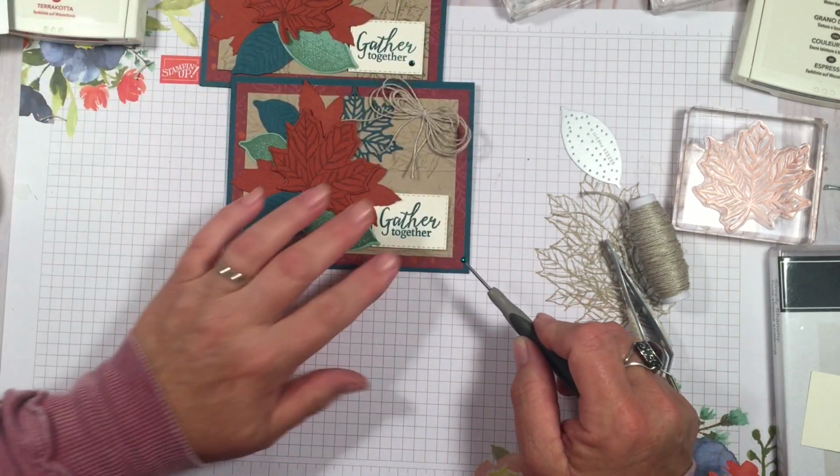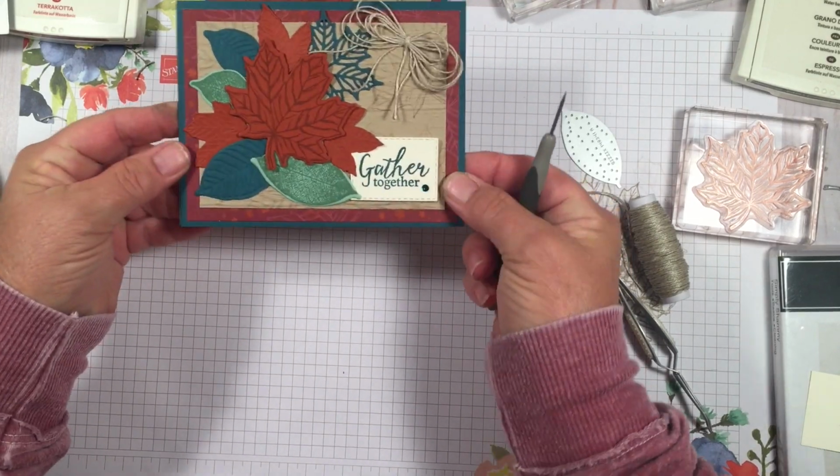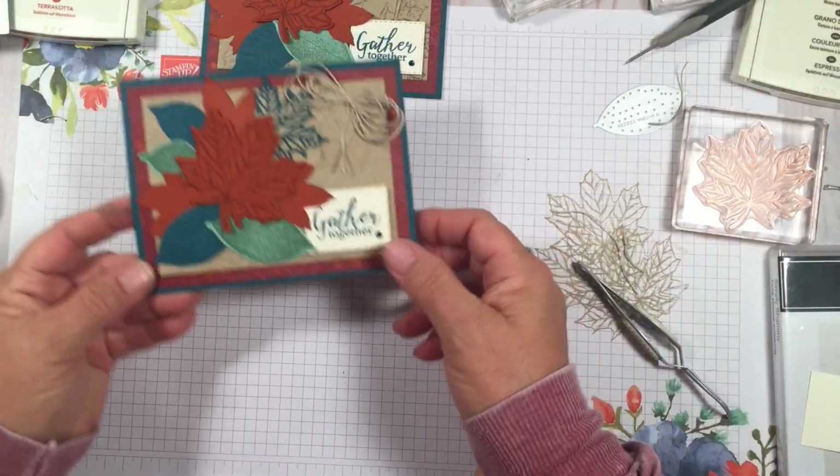Maybe. All right, and stick it right here for the little bling. Yay! I just love those colors. What do y'all think? Okay, now our inside piece.